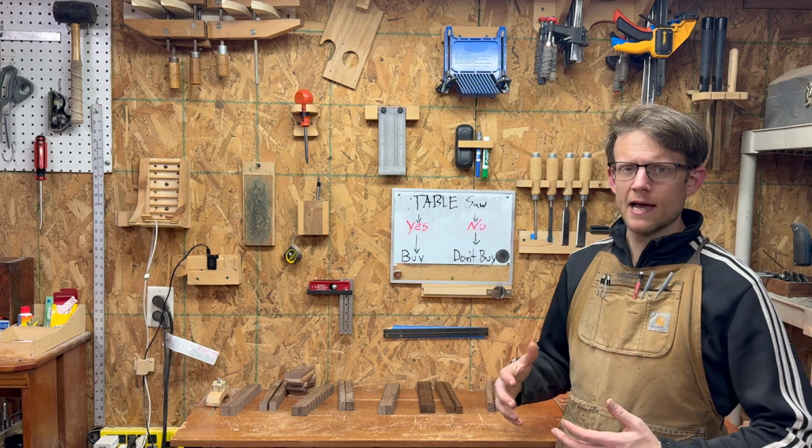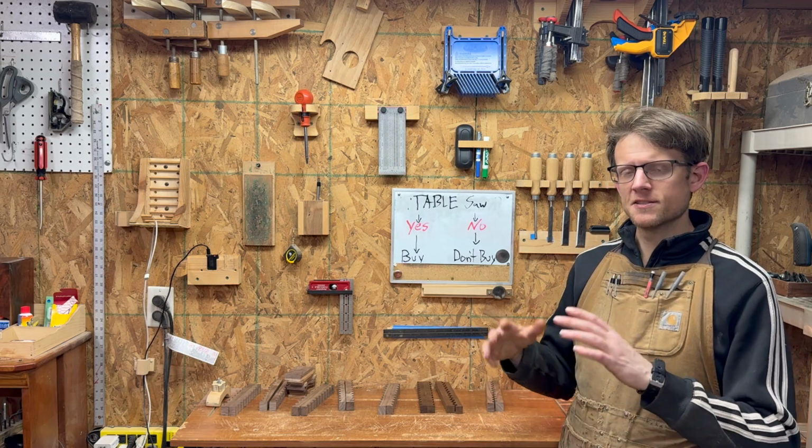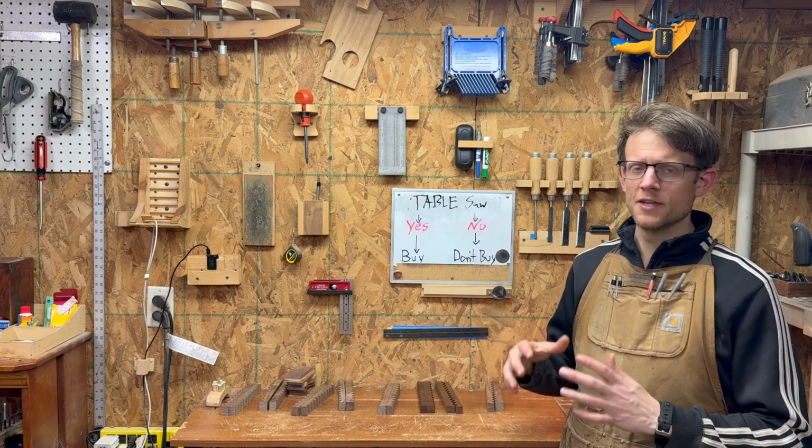And the last thing I want to add is that table saws, there is a level of danger to them. It's a spinning fast blade, but that's something you have to consider with every type of saw that's powered by a motor.